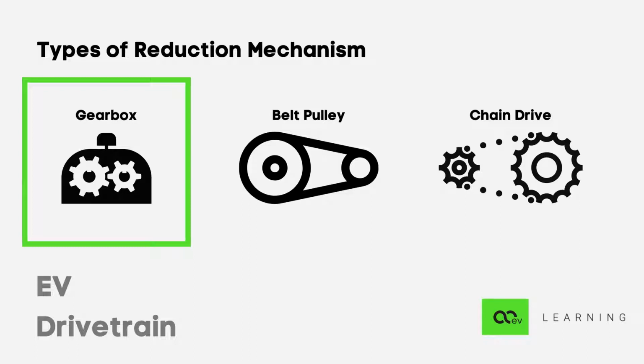But this range of 8:1 to 12:1 is manageable with a single or a double stage gearbox, where you have two pairs of reduction which end up multiplying with each other to give us our final drive ratio. The gears used are spur or helical. In cases where hub motors are used, a planetary gear system is also observed.